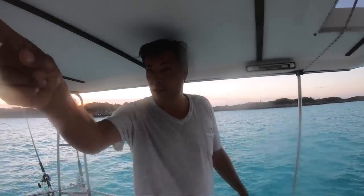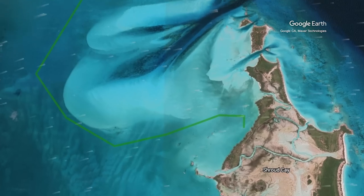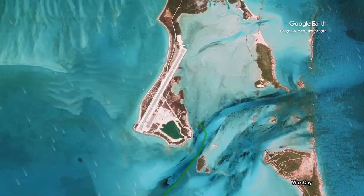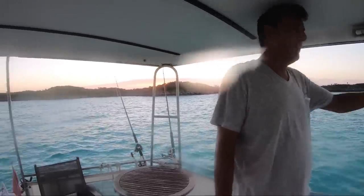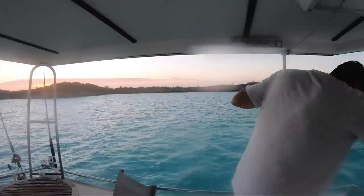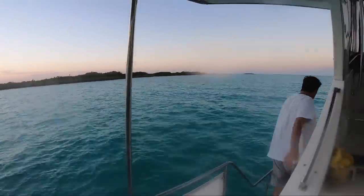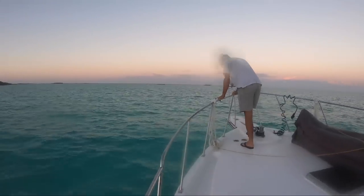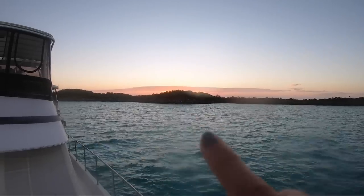South of Norman's Key, which is just right there, but we have to head out west and then cut in, or else you'll get a shoal. So we go there, get settled, have our coffee. We need coffee right now. It might be rough. Okay, let's go. But look how beautiful this is. It's going to be some sunrise.